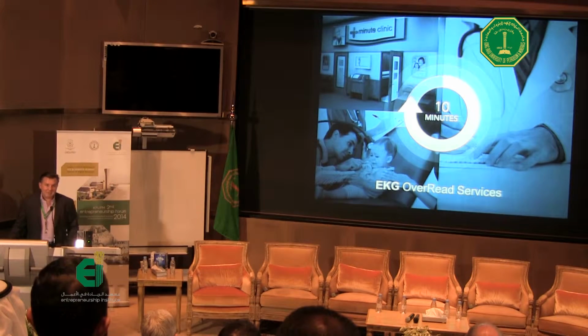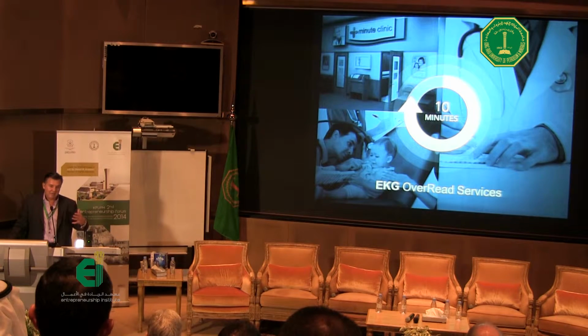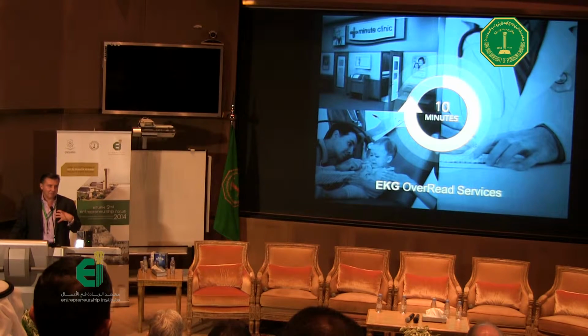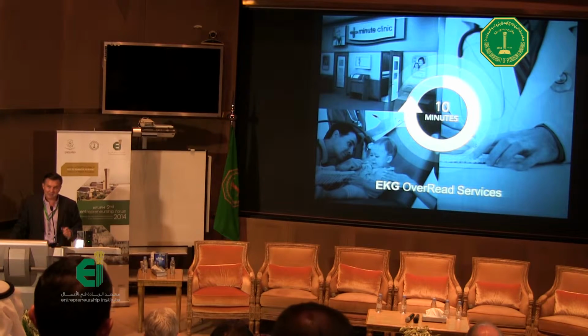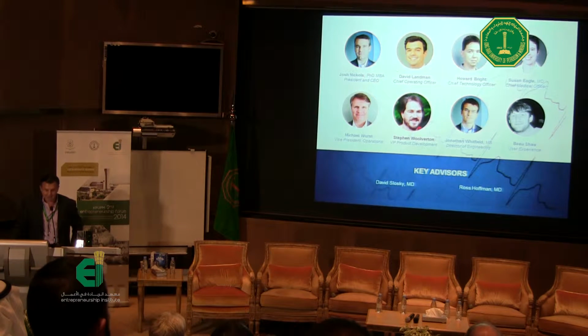The overreads take about 10 minutes, so we can have a patient in a small community 100 miles from Nashville or more. This thing moves through a cellular system into Vanderbilt, and the entire time from the time it's applied to the patient to the results are back, is about 10 minutes. So it's remarkable that instead of driving 2 hours to get the test, waiting for 2 hours or more to get the test, and then another hour to get your results, the entire time has been compressed now to about 10 minutes.